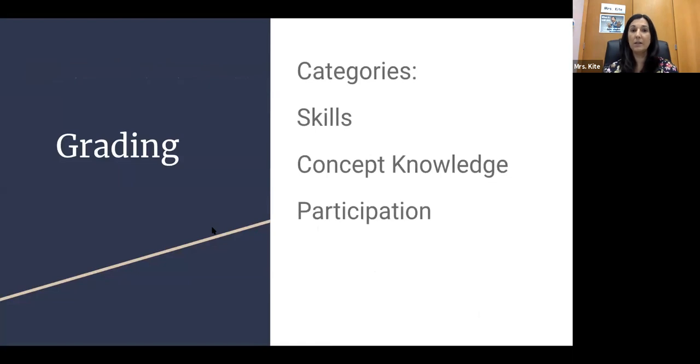Grading. This year, I've decided to split up grading into 3 categories, and those categories are skills, concept knowledge, and participation. Skills would be things like, do you know how to create a graph? Do you know how to read a data table? Can you follow directions? So basic skills like, do you know how to measure something properly? Those would be all skills. And in PowerSchool, when you see grades, a skills-based grade would be something where I'm just testing them on their ability to perform that particular skill. Concept knowledge would be, do they understand the actual concepts in the text?